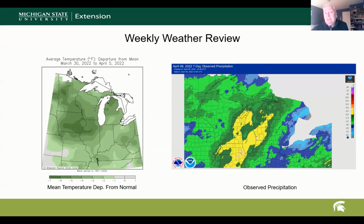For all of the state and for actually all of the region, it was a cooler than normal week. That shouldn't be a surprise to anybody. Mean temperatures across the state generally over the last week ran from about 2 to as many as 5 degrees below normal. So, a cool start to April. And for most of the state, not all, but most of the state, it was also wetter than normal.